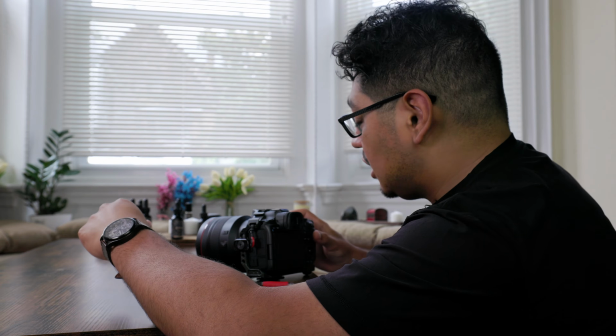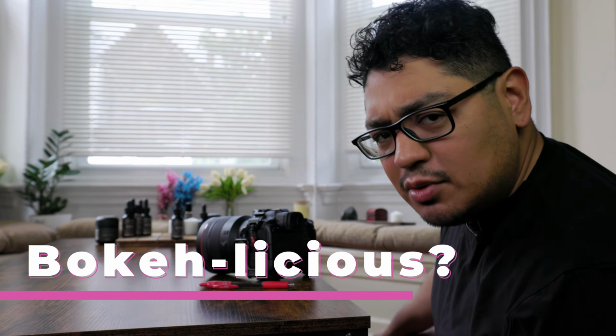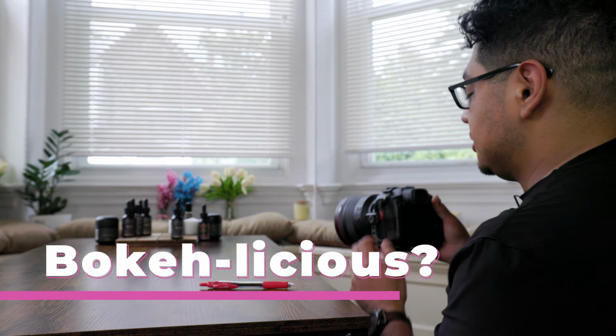I'm going to be shooting all the way at 1.2, just so that you can all see the bokeh-ness, the bokeh-licious. Can I say bokeh-licious? I'm going to use bokeh-licious.